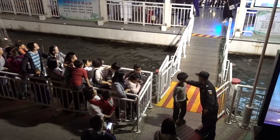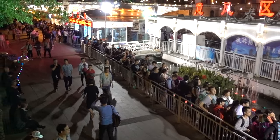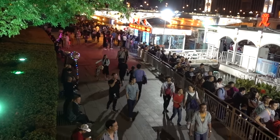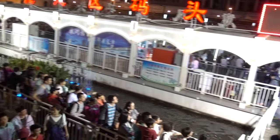So here is an example of how busy it is here. There is a river cruise that you can take down the river, and it's a really nice experience, and normally it's pretty quiet. We just had a look, and the queue goes all the way up the river. It is so incredibly long. People are gonna be waiting there for hours.